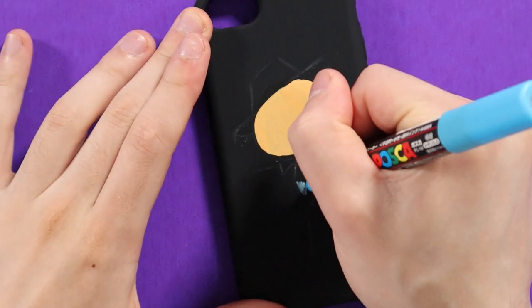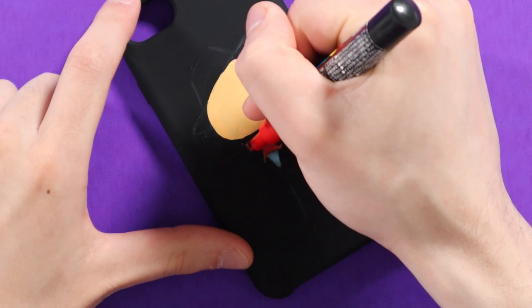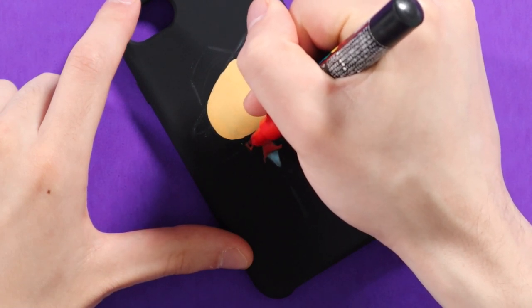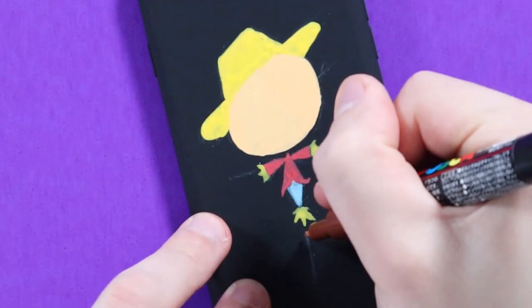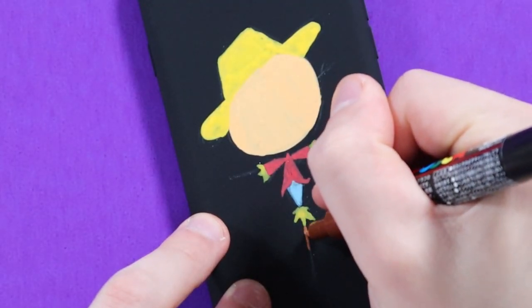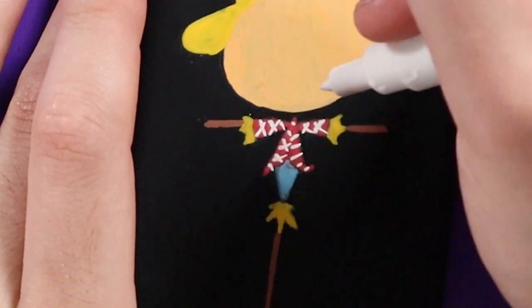I gave him typical barnyard attire. He's wearing some blue jeans and a plaid shirt and a big straw hat. He has some puffs of straw coming out of his arms and legs. He doesn't actually have hands or feet. Obviously. He's just kinda stuck on his pole, tied to it.